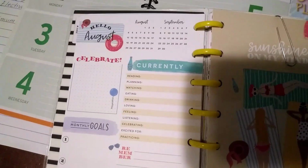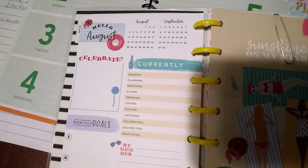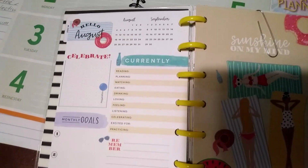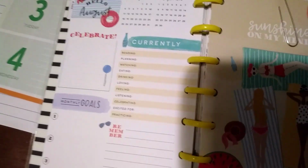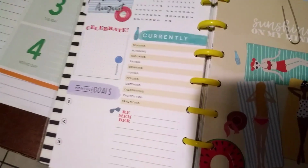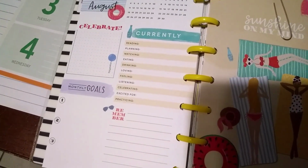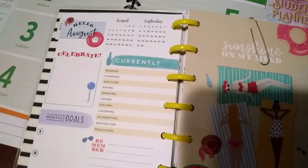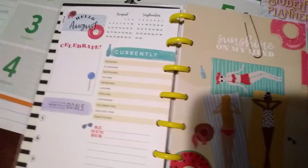Watching, I don't really watch TV. I don't know, I have to give that one some more thought. Eating, I'm enjoying salads right now, drinking lots of water, loving my new baby, and feeling healthy and energized. Just listening to the Lord, what He has to say to us, and celebrating new life, again, for the new addition to the family. I'm excited for this upcoming school year because my son is finishing up his last year of school and just practicing patience.